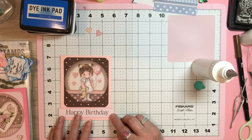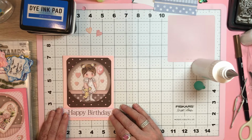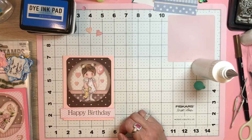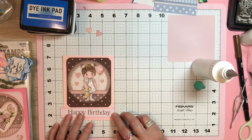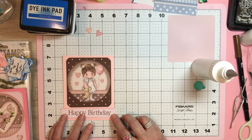Let's see here. I need to put this where it's supposed to be. Am I still in? Yeah. Okay, I just want to make sure I'm still in the frame. Maybe like so. That's over a little and that's over. Okay.